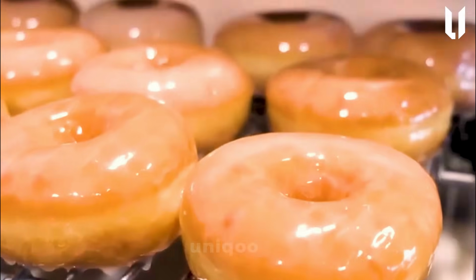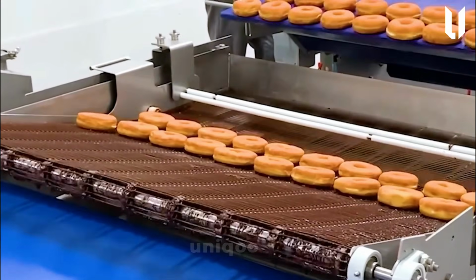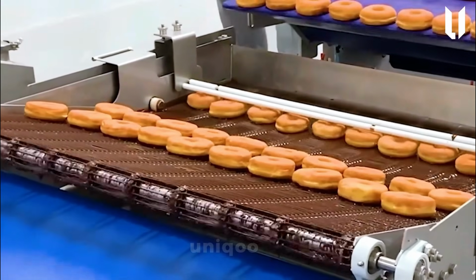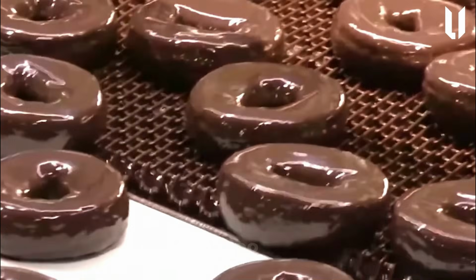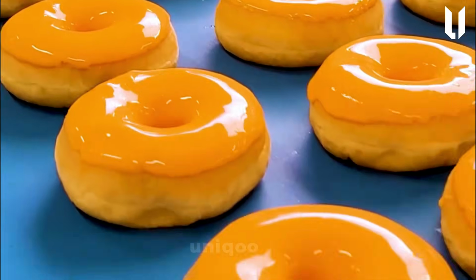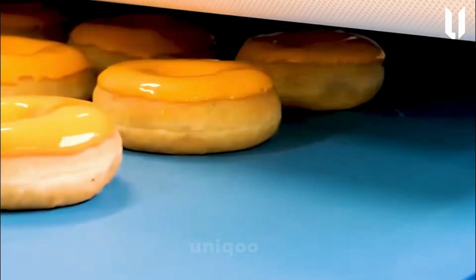Depending on the type of donut, they may be coated with glazes, dipped in chocolate, dusted with powdered sugar, or filled with cream or jelly. Finally, the donuts are packaged for distribution, ready to delight customers.